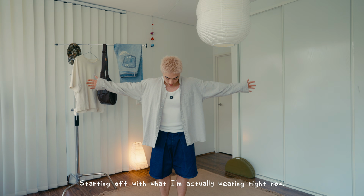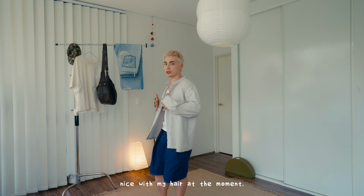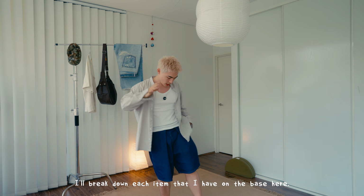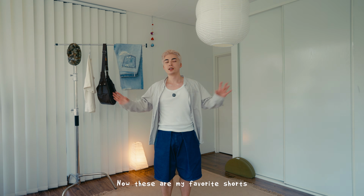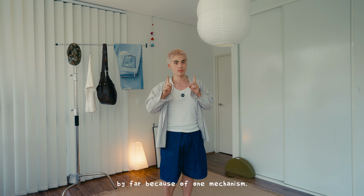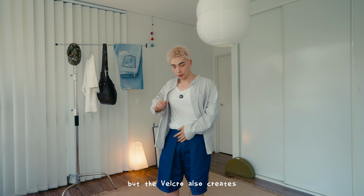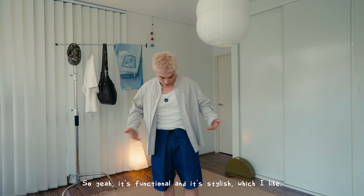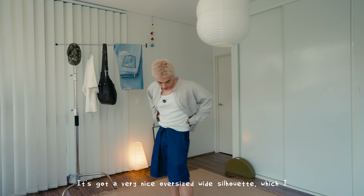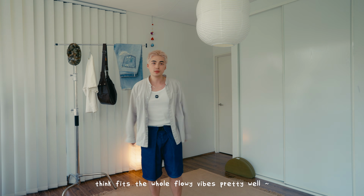Starting off with what I'm wearing right now, I put this together this morning and I think it's quite nice. The tones of brown work nicely with my hair at the moment. I'll break down each item. On the base, we have the Capital Easy Beach Pants. These are my favorite shorts by far because of one mechanism. It's a Velcro finish. I can adjust the tightness of the pants with the Velcro, but the Velcro also creates a pleat in the pant, which is really cool. It's functional and stylish, which I like. It's got a very nice oversized wide silhouette, which fits the whole flowy vibes pretty well.